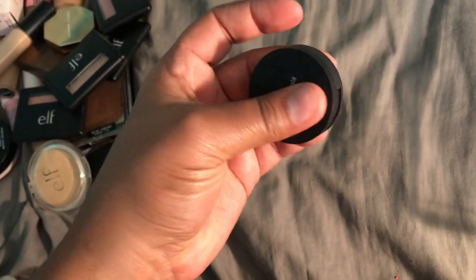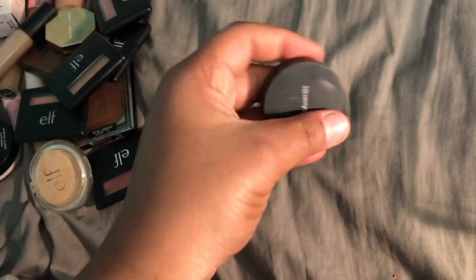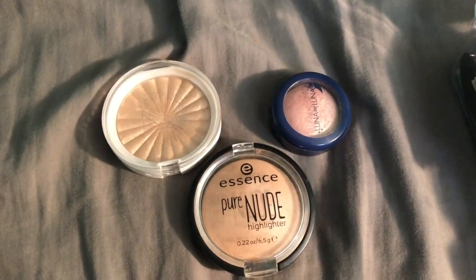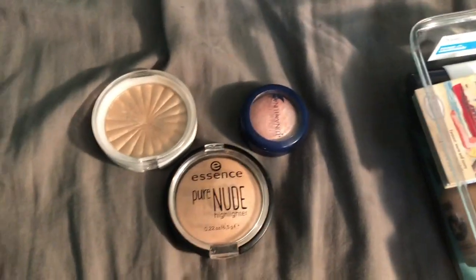But I love this blush. I love it. The full sizes are like $20-something, and I'm like, no thanks. I like this little mini size. So I'm going to obviously keep that. That one doesn't really need to be tested. So next is highlighter. Clearly, I'm keeping all of these. None of them really need to be tested.